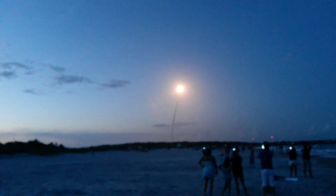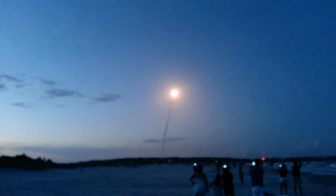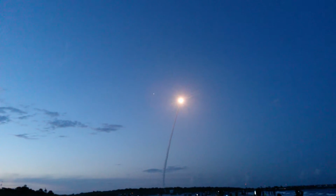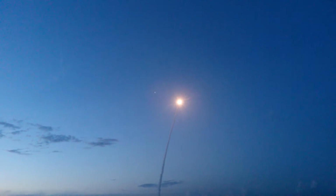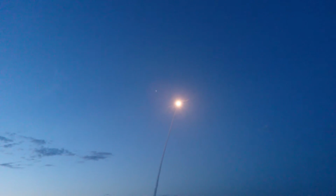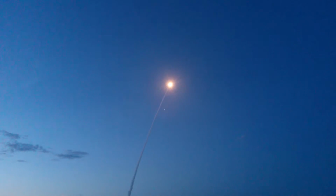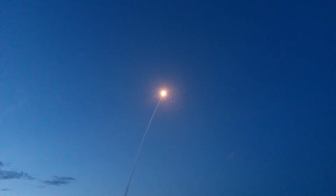Isn't that cool? That's a big firework, huh? Can you sign it to me? Yeah, I will. Look at it go. Wow. Pretty fast, huh? That's faster than the shuttle. It's a lot faster than the shuttle. Yeah, like a shooting star.